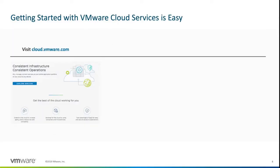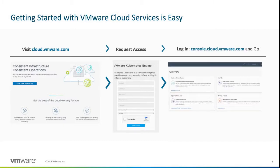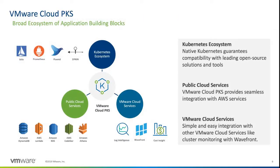If you jump out to cloud.vmware.com, you can actually see all of our services that are available to you. In this case, if you want to request access to the Cloud PKS service, you can jump out there and fill out a form. You actually get $150 credit right now if you want to. So jump out there, grab it, use it, hack it. One of my peers did a session on Cloud PKS earlier today, and they'll have another one later this afternoon. But this just gives you a high-level idea of Cloud PKS. So take a look at that.